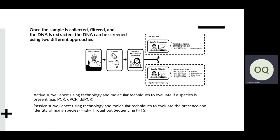So we talked a bit about targeted detection with a qPCR assay that will look for a species like Blanding's turtle or sea lamprey. Now we want to shift gears to this passive method where we're using eDNA metabarcoding. We're using universal primers to amplify a short bit of DNA, sequence it, and compare to a database. In this massively parallelized high throughput sequencing platform, we can get millions of reads from a single sample, and then we start to do a bit of bioinformatics magic to see what we've got.